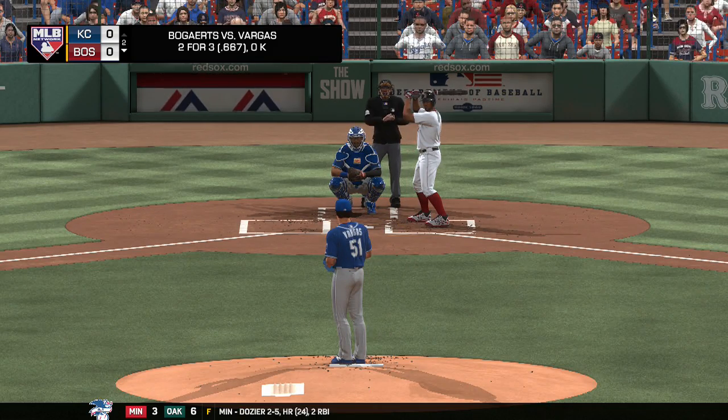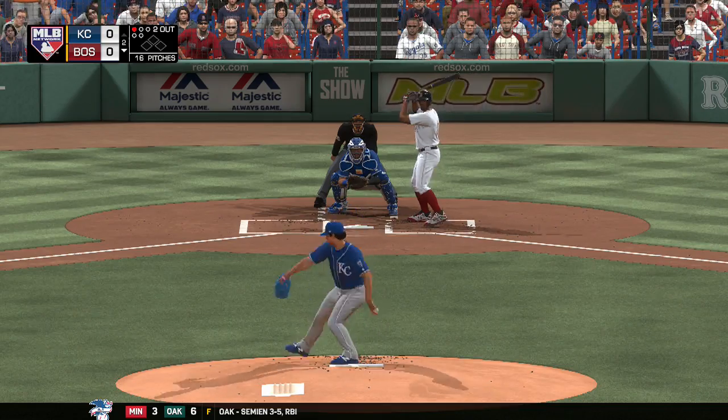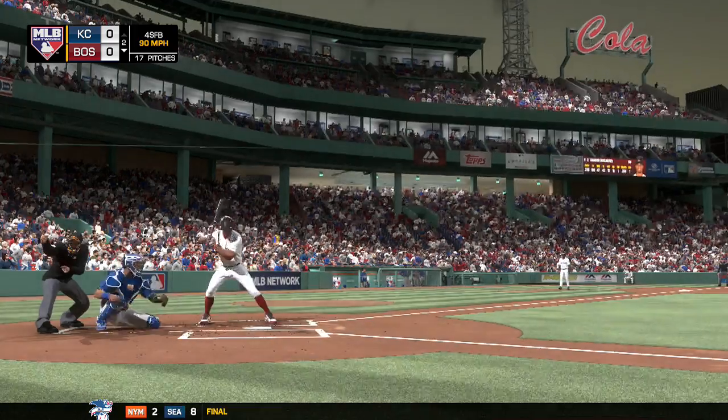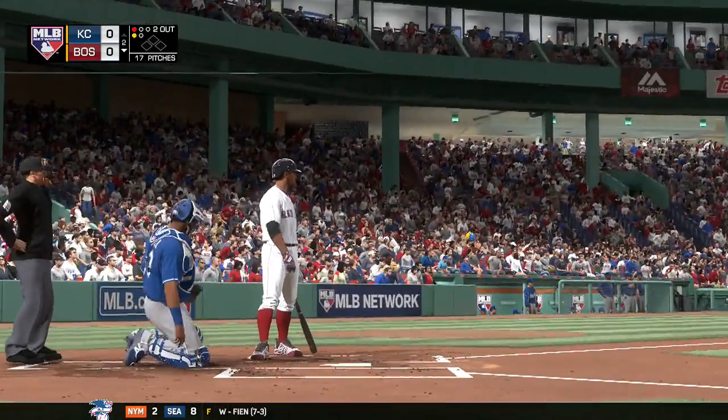Bottom of the 2nd here with no score. And I believe he broke the plane of the plate there. He most certainly did. It's a ball and a strike.